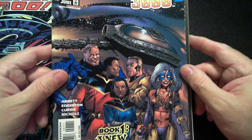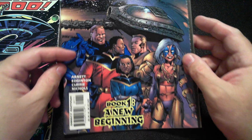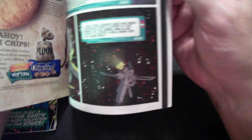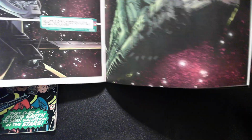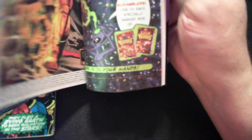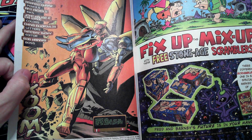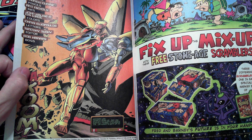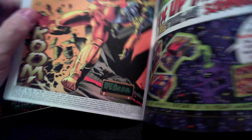Bring back the IP, intellectual property of Secret 3000, with no recognizable characters except maybe Phaedra because she has the eye makeup on. Well, I don't mean to insult the creative team, but it was so... this is that shitty thing they started in the 90s. I don't know if anybody read those. So, beautiful art for that. And then we find Andrew Currie, who's inked a lot of Brian Hitch, Art Nichols, a good guy, doing the inks, and colors and letters by Chris Eliopoulos.